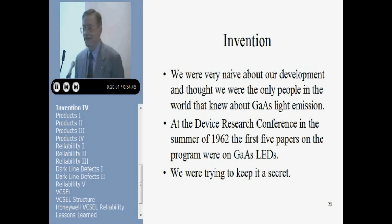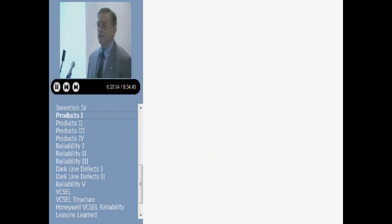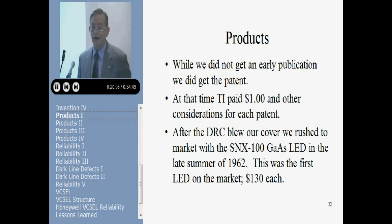Tell us to submit a paper. So we didn't get a publication, but we did get the patent. We were trying to keep it a secret. At the time, TI paid $1 in other considerations for a patent. Namely, the other considerations were you're continuing to draw a paycheck.